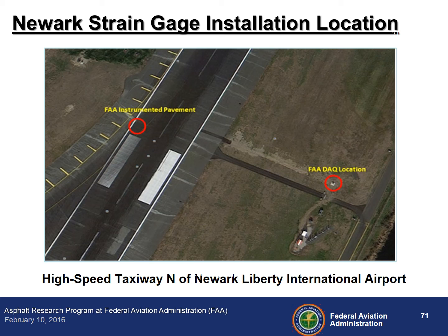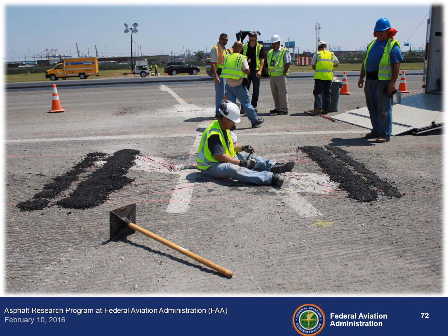One of the reasons this failure shows up is that as the aircraft is turning, it's also braking. That induces very high shear stresses in the asphalt layer. So here's a photograph. We installed these sensors on the milled surface and at the bottom of the asphalt overlay. And the Port Authority took a lot of care to clean the milled surface properly because they have seen these failures before. They worked on the aggregate geology and selected stones that are not prone to slippage.